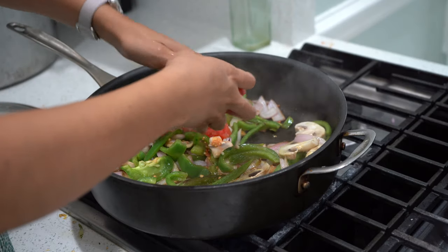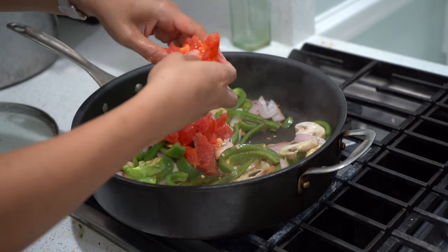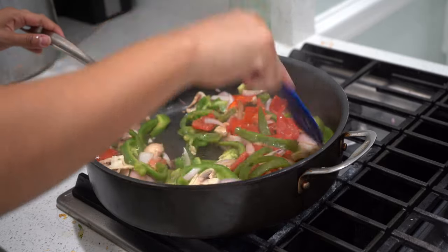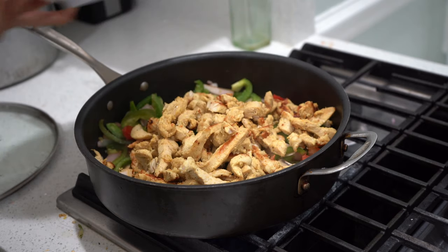You guys are probably wondering why I cut the tomatoes with my hands, but I actually have my reasons. These tomatoes were grown in my mom's backyard, so they're super juicy, so it's just easier for me to squeeze it out rather than cutting it and having all the juice spill out on the cutting board.